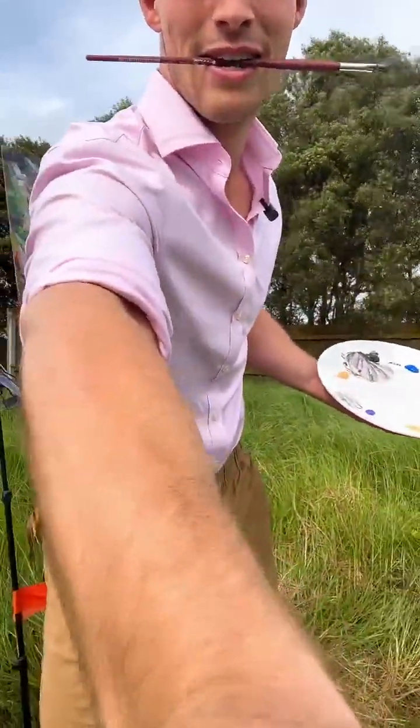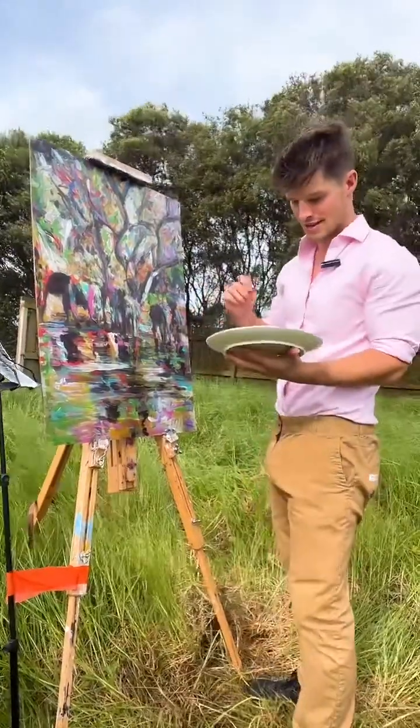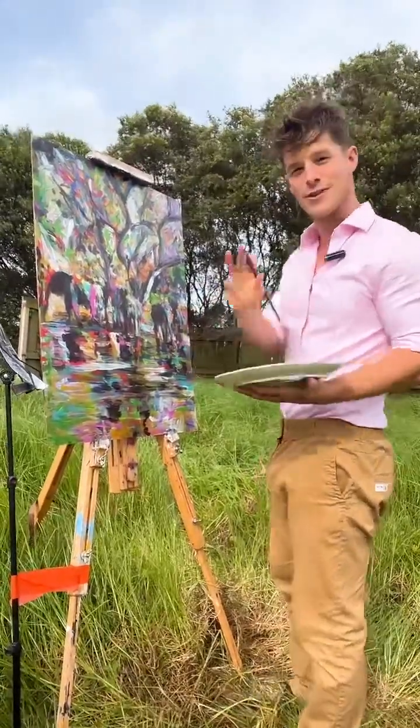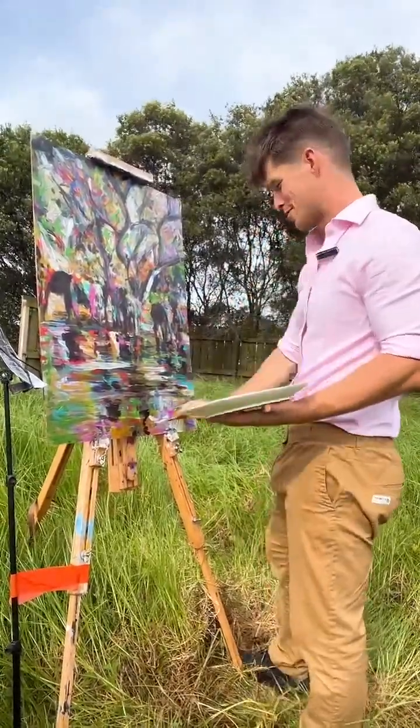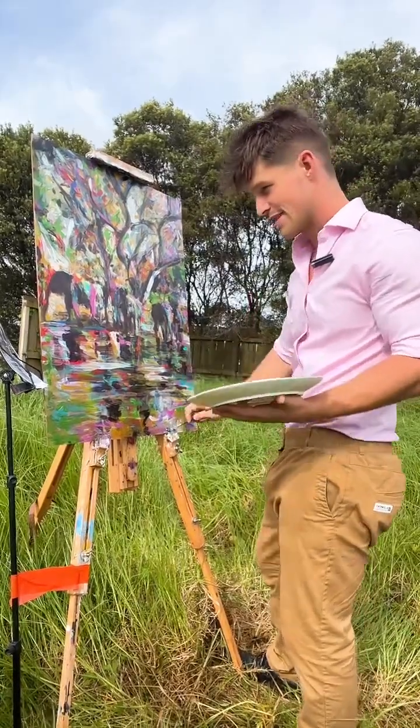You're tilted there on me. You need to stay still, guys. This shirt is very cool. It cost me $2, from an op shop. So I'm very, very proud of it.